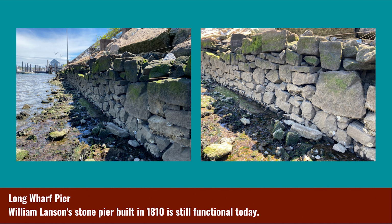When he was done, the largest ships could be tied to the wharf at all stages of the tide, avoiding the need to anchor offshore and unload onto lighter vessels to bring the cargo into port. So here you see Lanson's stones, still functional, 210 years later, under the capstones added during the construction of I-95.